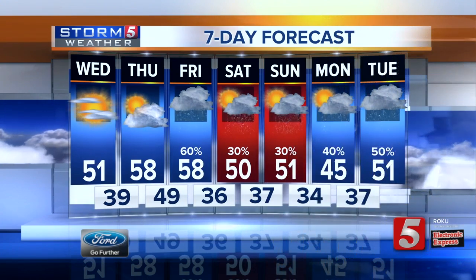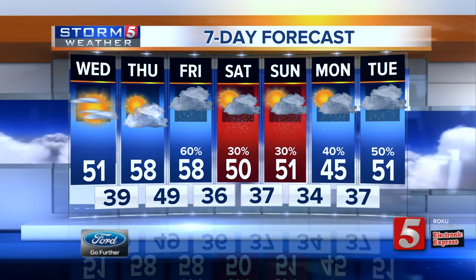The other thing I would say is if there's any standing water near your house, since we do look to touch the freezing mark tonight, 32 in Nashville, that would be some 20s outside the city. It's possible that there may be a few slick spots, but it shouldn't be widespread, in part because of the wind. That'll keep the air mixed up enough tonight that we're not expecting anything significant.